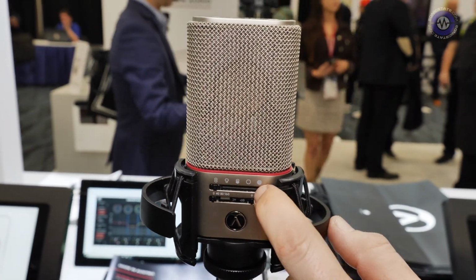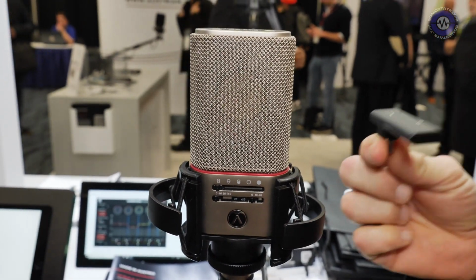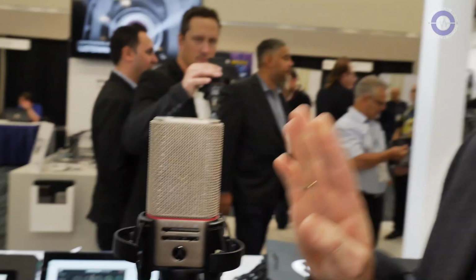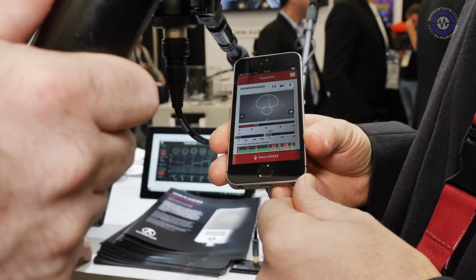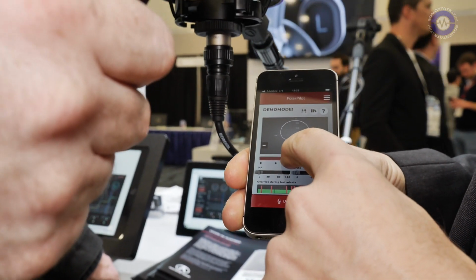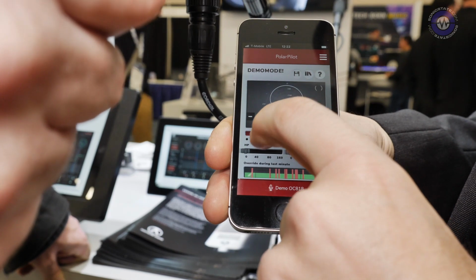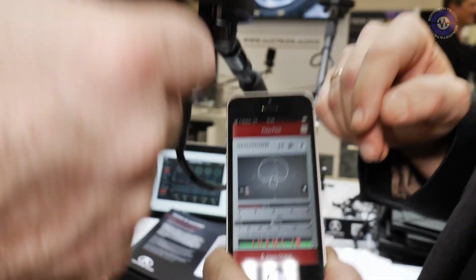Let me talk about the custom mode first. We gave this microphone a little extra that you can get with the microphone. That's a Bluetooth dongle. You would say, Bluetooth dongle, is this a Bluetooth mic? No, it's an all analog signal chain, but this is for a Bluetooth remote. If you hook up this Bluetooth dongle to the back of the microphone, you can use your Polar Pilot app, available for Android or iOS. This is running in demo mode now, but you can really change the polar pattern from the control room or from the mixing desk, which is nice if your microphone is up above the drum kit, for example. Not having to reach up there, just do it from the app.